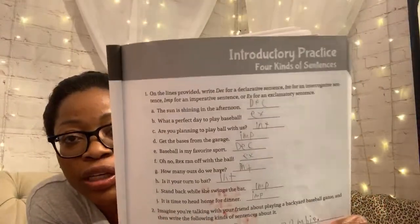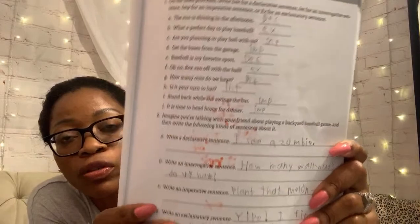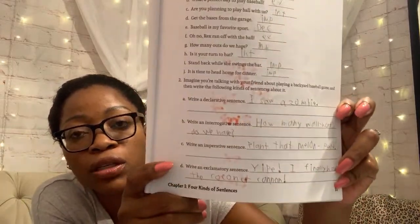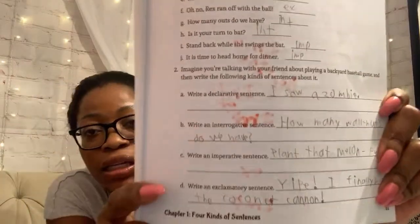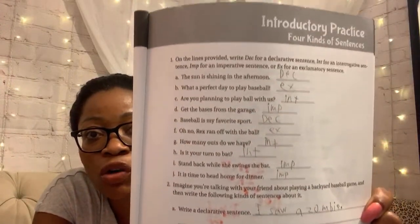Okay, so you see here, this is the introduction. I'll do a video breakdown on this. So it's nothing intimidating. It is kind of redundant. It reminds me of something you would see or do in a private Christian school, because they don't play. They make sure you learn.